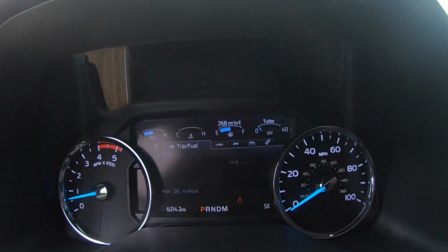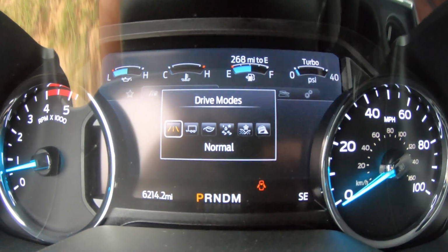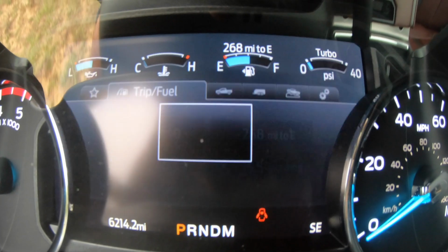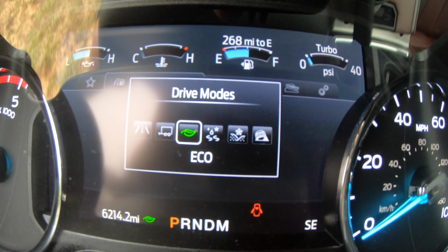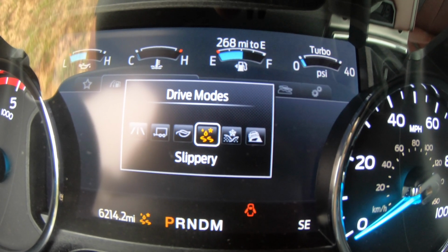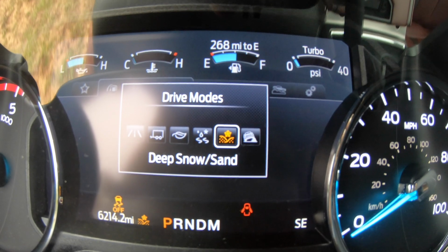Also, you have your drive modes with this truck. Now, most drive modes are for, you know, like sport modes. So you have normal, tow haul, eco, slippery, deep snow and sand, and then you have rock crawl. So what I was reading, the rock crawl setting allows the diesel option trucks to have a drive ratio of 44:1.